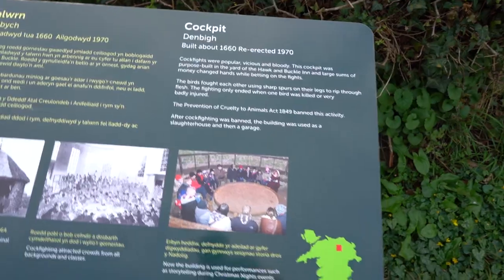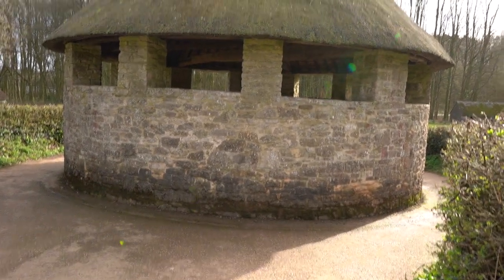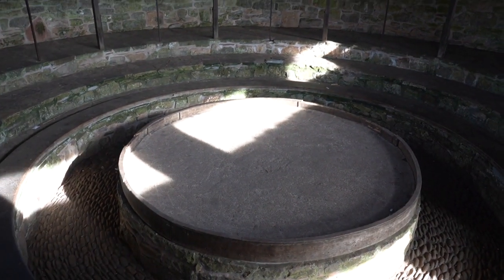Before that though, let's look at the cockpit. Okay, so the cockpit was built in 1660 and re-erected here in 1970. Never seen a cockpit like it. Okay, so in this cockpit, they would have done cockfighting. Do you want to go cockfighting, Matthew?